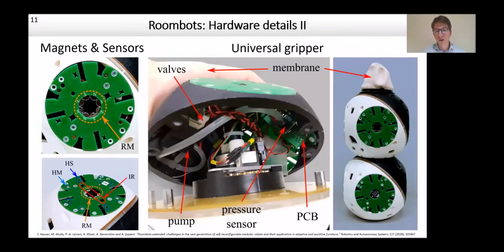And here is one example of how the integration of everything works in the case of the universal gripper. We have everything integrated in these hemispheres: a custom PCB, a small-scale pump, pressure sensors, and valves, resulting in the universal gripper that you can see on the right.